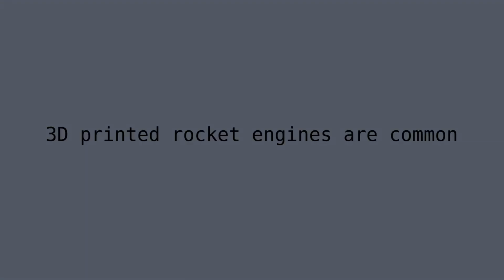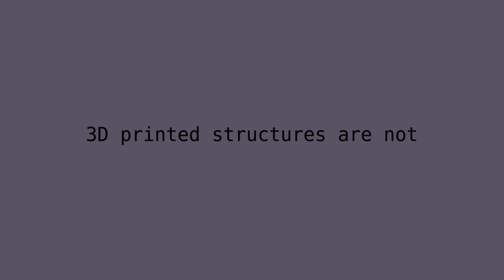But 3D printing rocket engines at this stage of the game is fairly conventional. Complex components with hundreds of parts really like powder bed 3D printing. What isn't conventional is them 3D printing their tanks and structures like the fairing. So why 3D print the tanks?